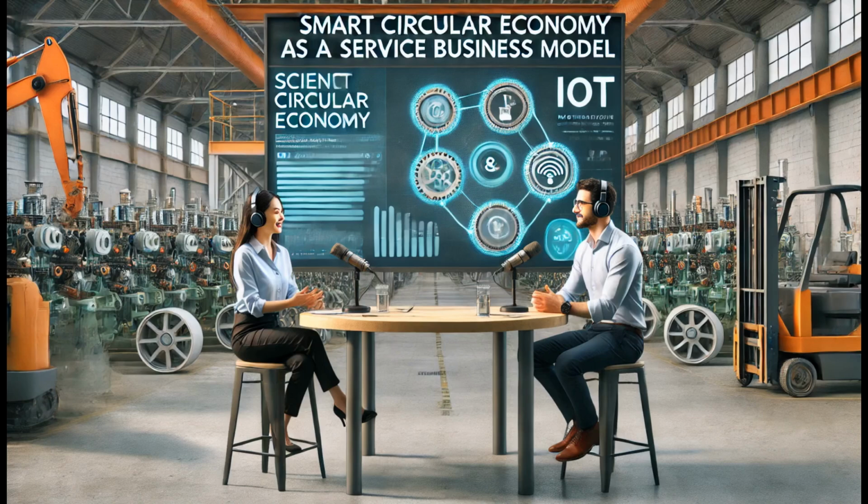A circular strategy is all about building things to last, designing products from the get-go with reuse, repair, remanufacturing, and recycling in mind. It's about squeezing every last drop of value out of the things we make. Makes sense to me. But what does that actually look like on the ground? Give me an example.